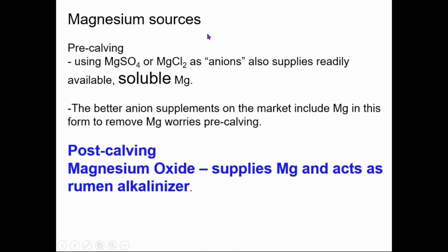Let's take a look at magnesium sources. Prior to calving, if we're using mag sulfate or mag chloride as anions, and almost all the commercial supplements that are sold have either mag sulfate or mag chloride in them now, that's going to supply a very readily available, very soluble magnesium source. So that takes magnesium off the table for pre-calving if you're using the anion supplements. The problem for many of these cows becomes the problem after calving.